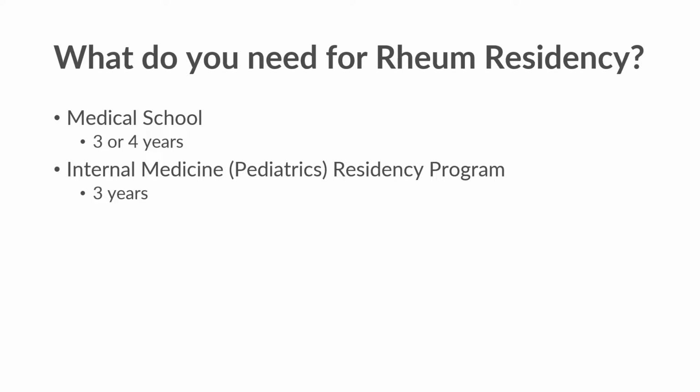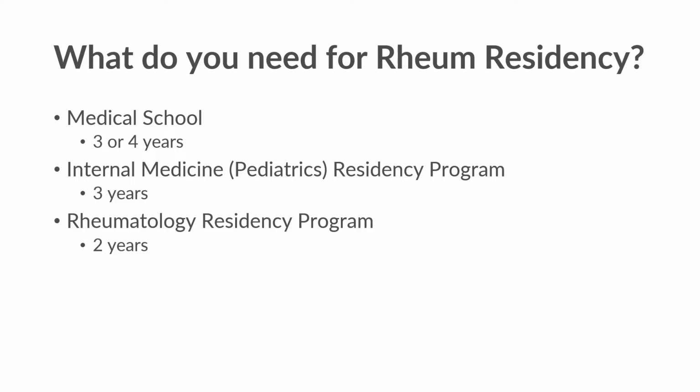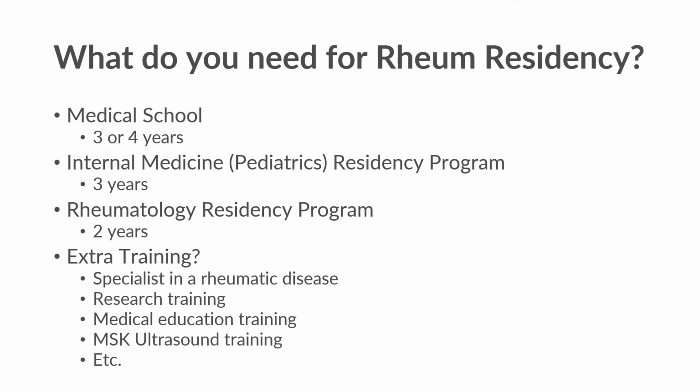If we're talking about adult rheumatologists, which is really the focus here, it would be a residency in internal medicine. If you want to be a pediatric rheumatologist, you would first do training in pediatrics. This training program is typically 3 years. It can be 4, but typically 3 years before you go on into rheumatology training. And then rheumatology training is typically a 2-year process, so it's about 5 years in total for residency training after medical school. And then for some, they'll go and do extra training after that initial core training in rheumatology.